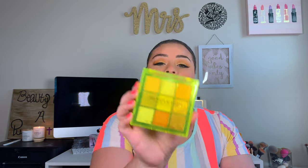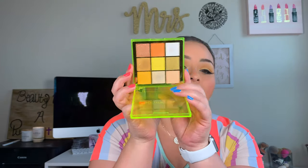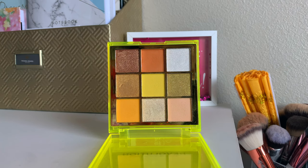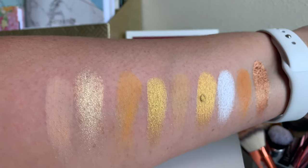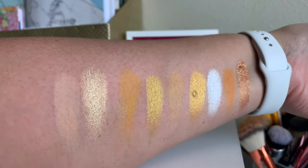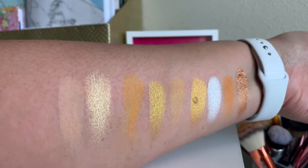And then on my eyes today, what I have is this Makeup Revolution Neon Eyeshadow Palette, and I got the shade Electric Dreams. Now, this wasn't terrible. The only shade that I could go without in this palette is this one. All the other mattes are good. It's just this one eyeshadow right here that ruins it for the bunch.